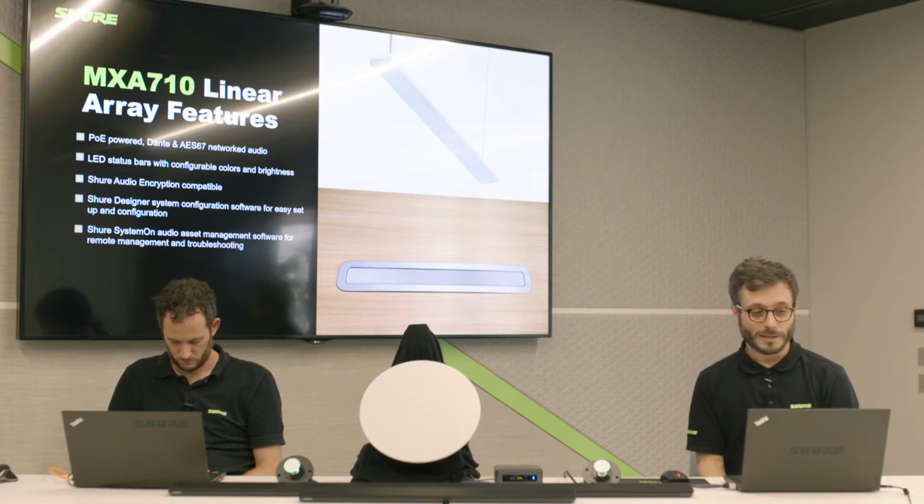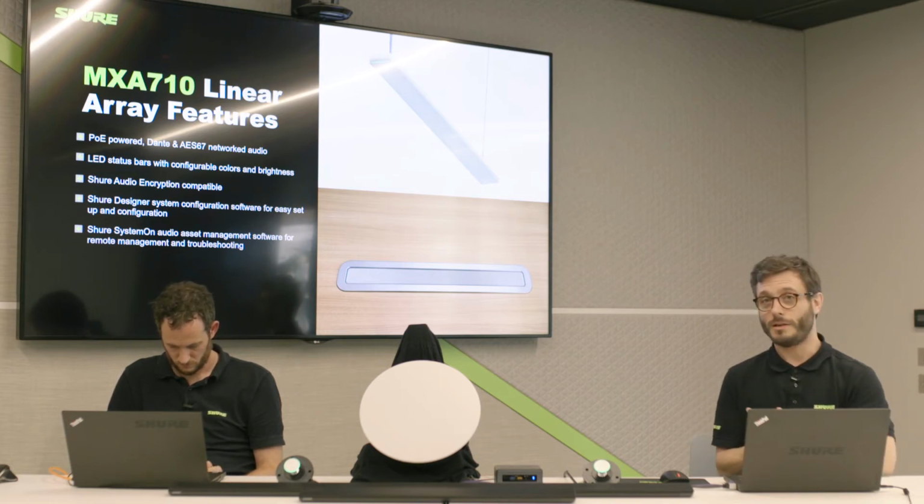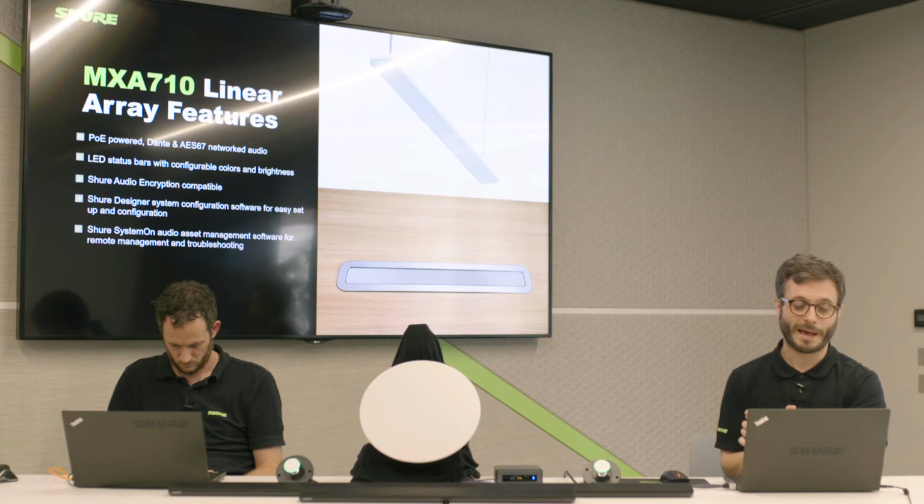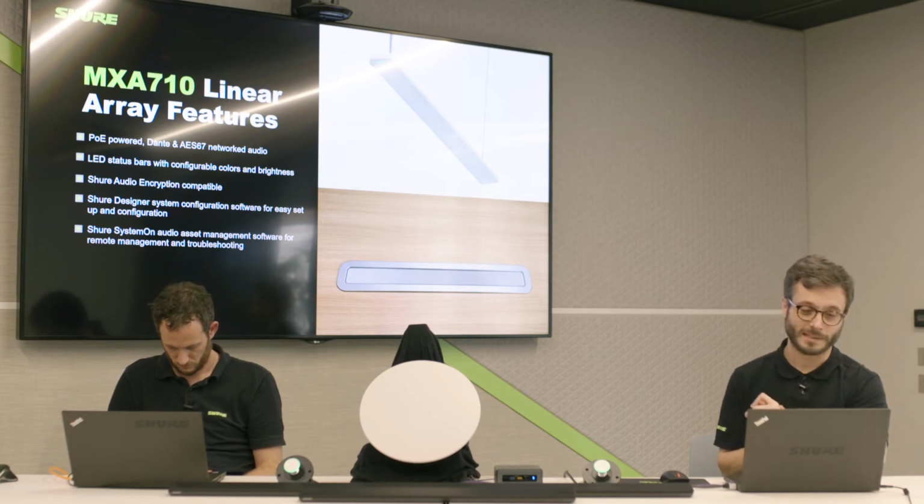Like the rest of the MXA suite, both of these microphones use just one single category cable to provide control, power and audio. So they're powered on Power over Ethernet and use Dante and AES67 as the networked audio protocol. Like the rest of the MXA range, they have an LED status bar with configurable colours and brightnesses, and you can make them be on or off or flash, whatever you want to do. They also have the Shure-to-Shure audio encryption feature built into them too. As we're going to show you in a second, we will use Shure Designer software to add them to locations and projects and set the microphones up. They will also be visible in the Shure System On asset management software for remote management and troubleshooting too.